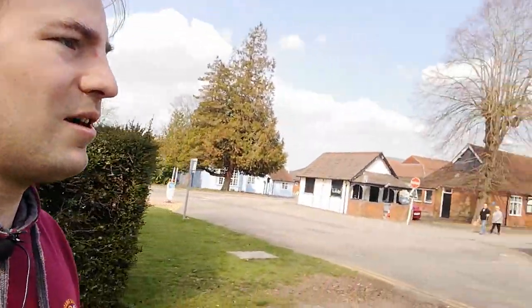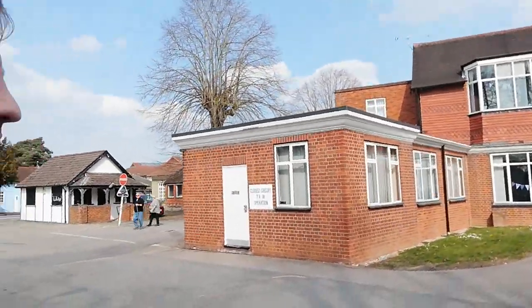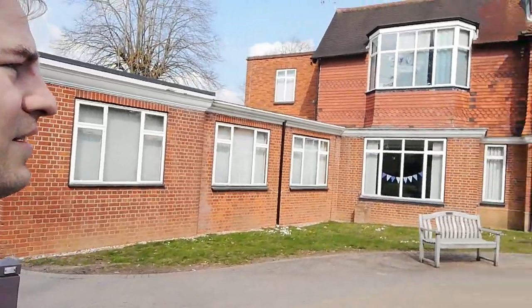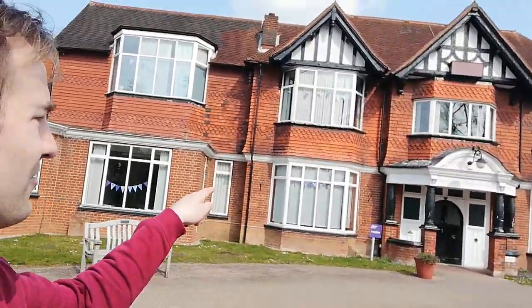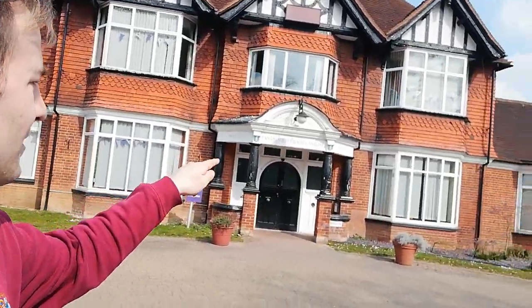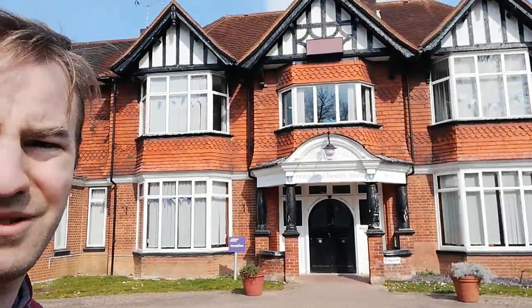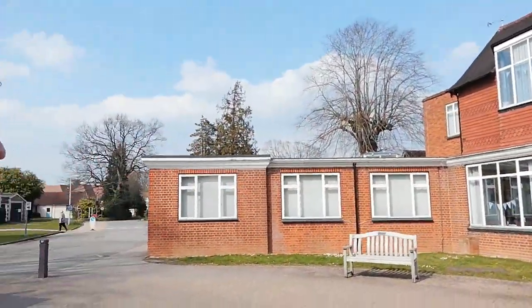It'd be rather a shame if it is, but again, I don't suppose it's listed, because although it's quite attractive, it probably isn't that unique, which is, as I say, a sad thing to say. So it says NSSE, National Society Epilepsy something. That was built in 1904, Moore Edwards House. So yeah, quite an attractive building. It appears to still be in use.